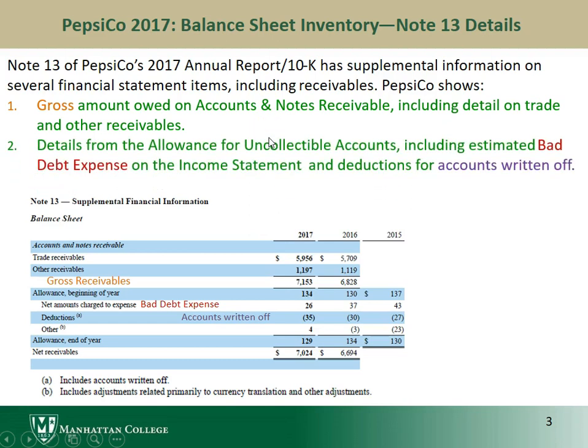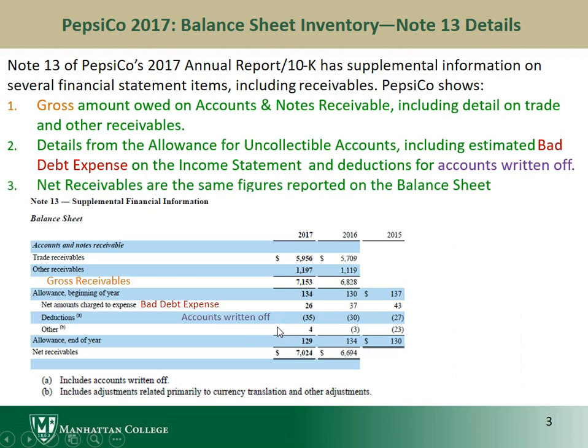So when they say net receivables, net of the allowance for uncollectible accounts, it started out at $134 million. You had a bad debt expense on the income statement of $26 million, but you wrote off accounts for $35 million. And there are some other things, mainly due to foreign currency translation. Some of these receivables are denominated in foreign currencies, which might go up and down relative to the dollars that PepsiCo reports in.